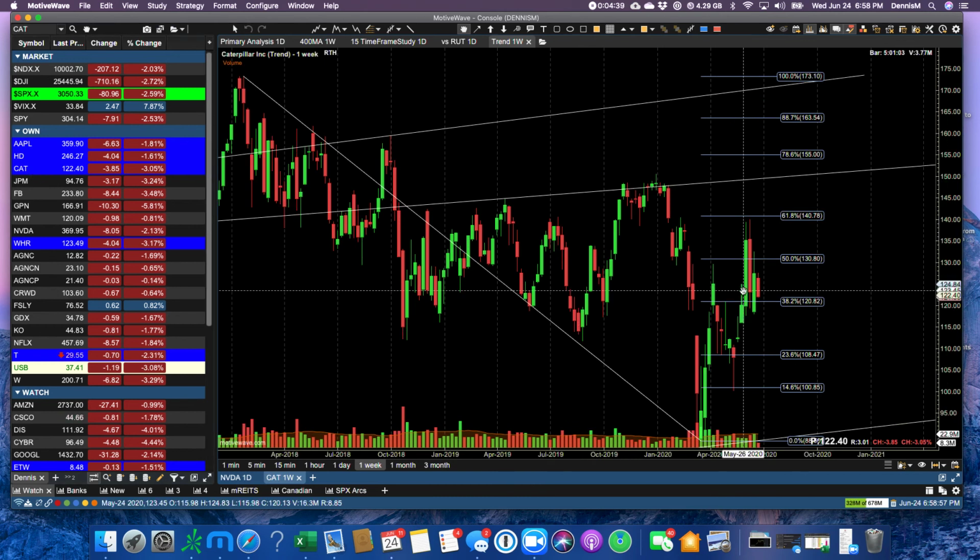Caterpillar had a pretty healthy decline. I like to see that. So if you have all of your stocks covered with in the money short calls, I think that's a good position for you to be in. I could take a lot of pullback in the market and I still have a significant amount of premium in my short calls that will just accrue with time.